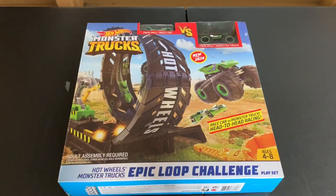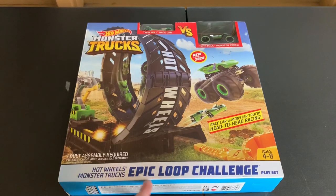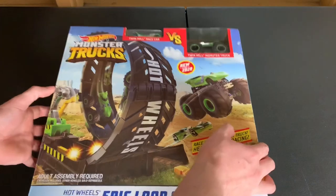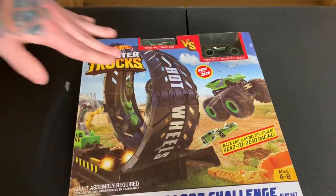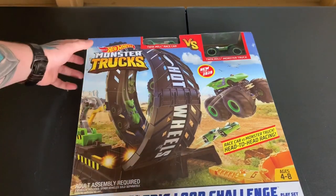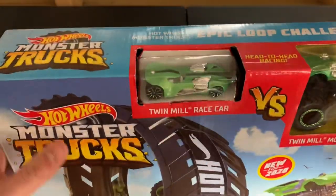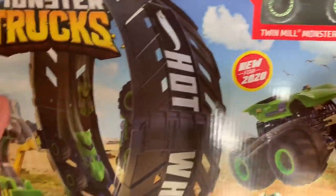Today's video, Double HD Nation, we are focusing on the Hot Wheels Monster Truck Epic Loop Challenge playset. This is a new for 2020 track. The Hot Wheels trucks have had a couple of tracks in the past. They've had a Bone Shaker Monster Truck drag strip sort of thing, and they also had an Epic Jump track set, which, again, this is their first looping track set.